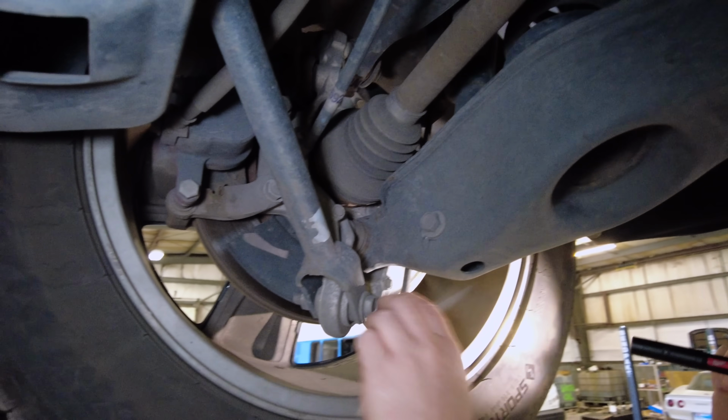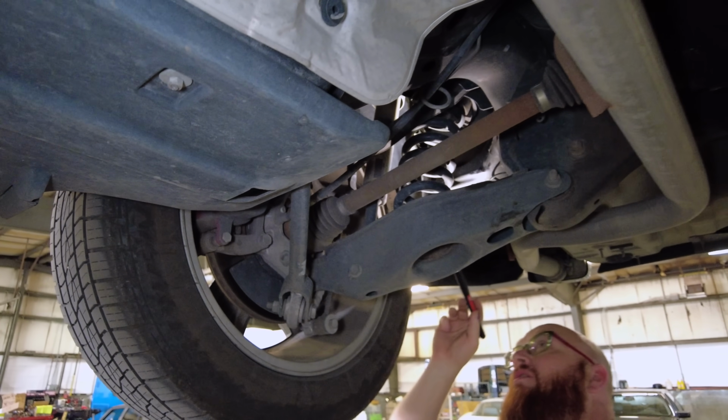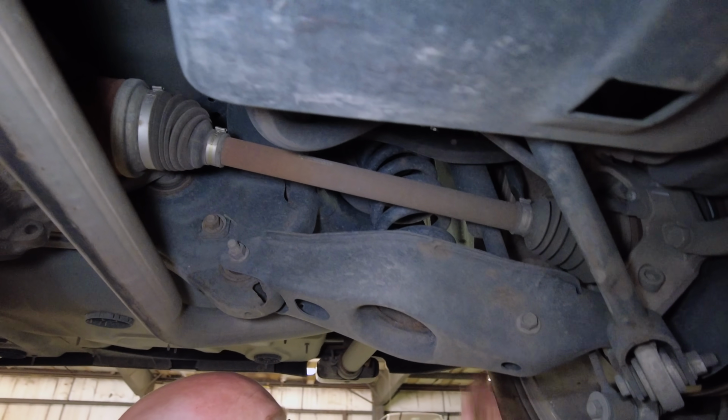Our brakes again are about half gone. Sway bar link up here is good. Nothing loose there, and our shock is dry. CV boots are good, brakes are half gone. Sway bar link is good. Shock is dry and nothing loose.